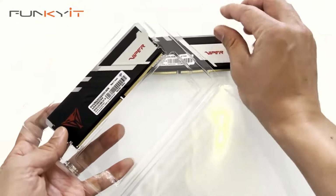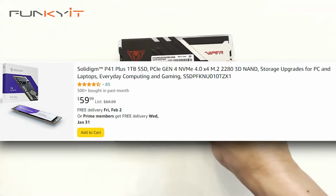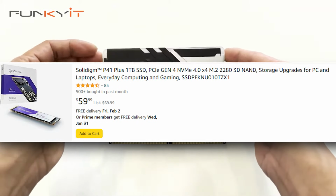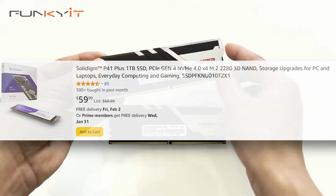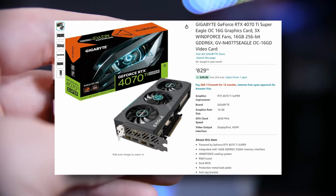The SSD, we're looking at a 1TB PCIe Gen 4 SSD. It's kind of a relatively budget PC build, so that's why we're looking at only 1TB, and you're getting the fast boot up times and loading speeds of course, and the Gen 4 acceleration that's coming from this M.2 SSD.